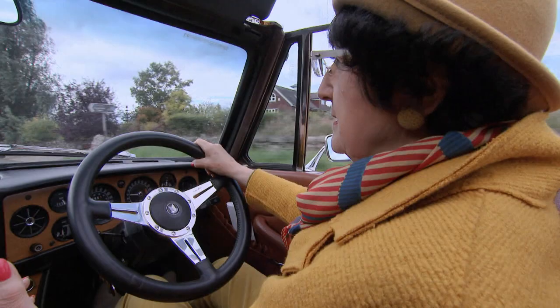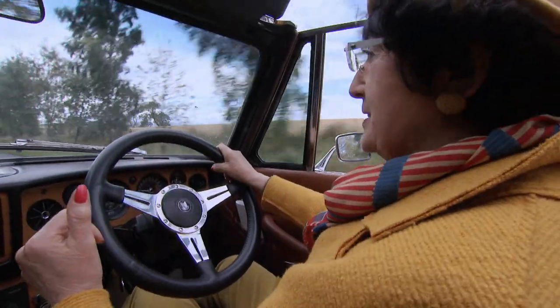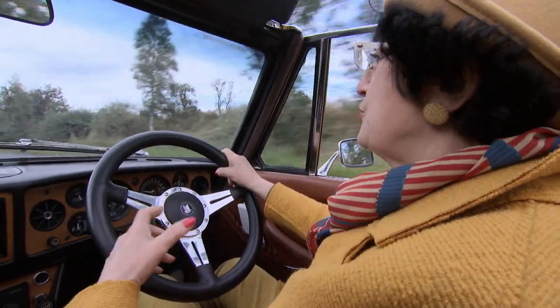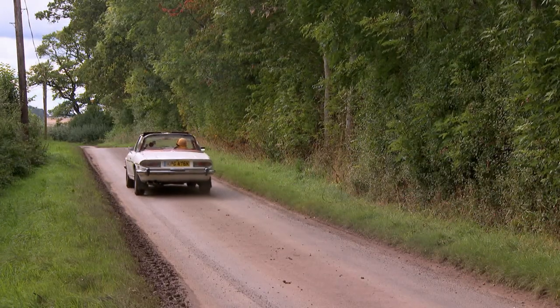This car is of Italian design. And I quite like that because the Italians always had fabulous design. And you know, driving this car makes me feel a bit like Sophia Loren or Gina Lollobrigida. Ah, la dolce vita, eh?